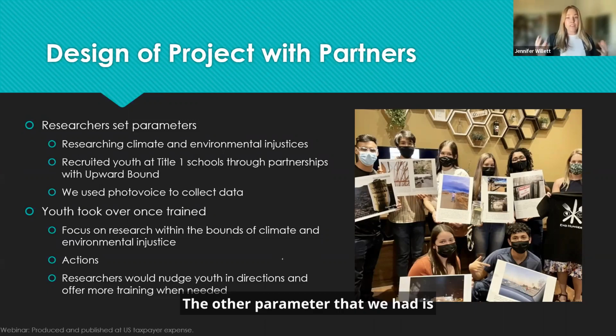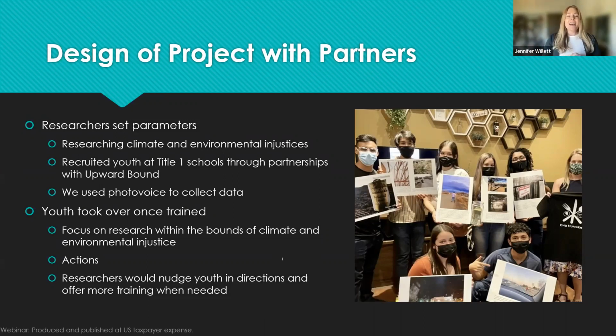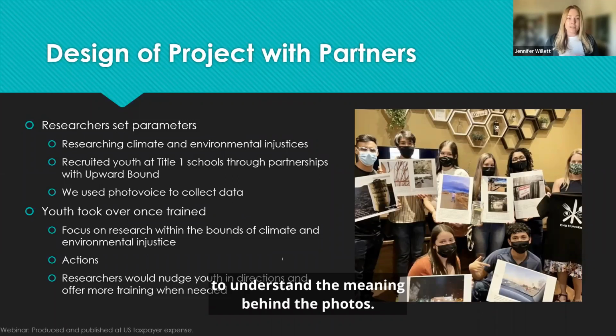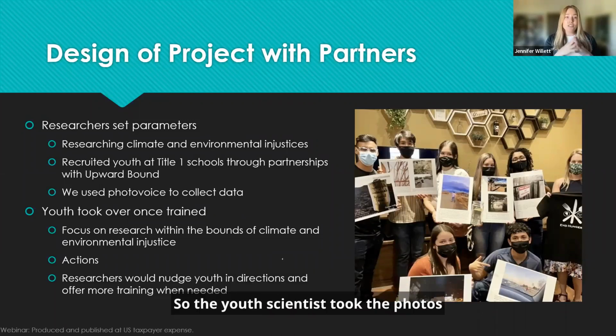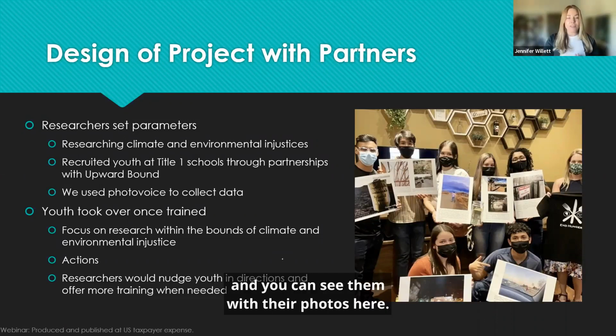The other parameter that we had is that we were using photo voice. So photo voice is a very easy to use research method that uses photography and then a structured interview with a photographer to understand the meaning behind the photos. So the youth scientists took the photos and the interviews were the data that we analyzed, and you can see them with their photos here.